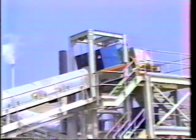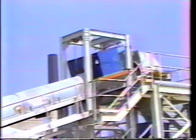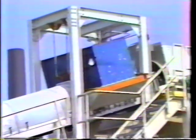Just ahead of the head pulley is a magnetic separator that will pick up any pieces of steel that might be mixed in with the coke. This is to protect the crusher, which follows next. The magnet that is being utilized is a Stearns Model 25A electromagnetic cross-belt conveyor. Metallics drop down this chute for subsequent removal.